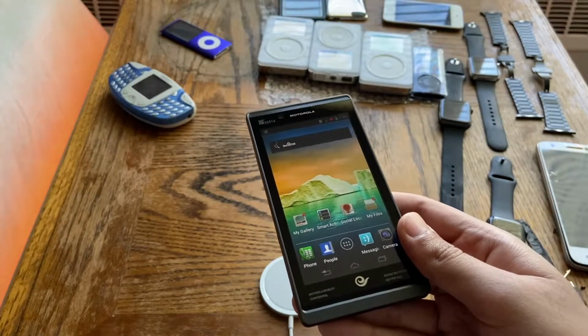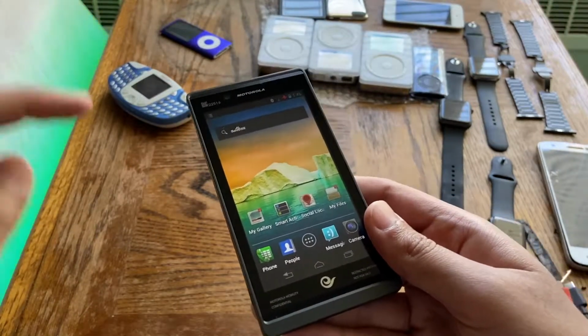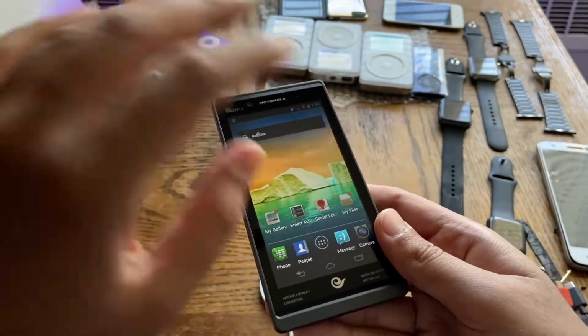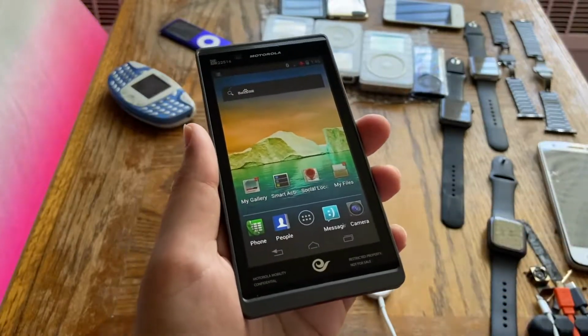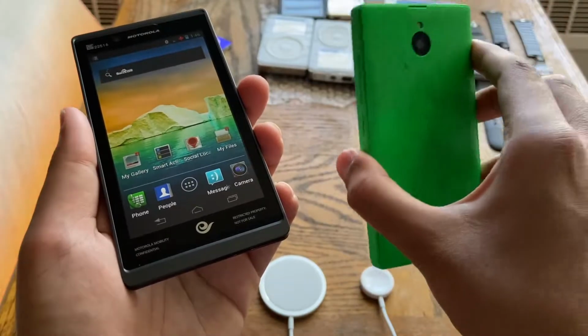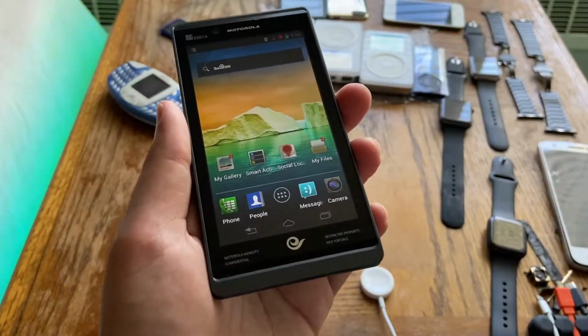The Motorola RAZR Z12 is a phone that was never released to the public. Though this thing is rare, it was at least released to the public. That thing was never released, it was cancelled. And here's another sneak peek at another prototype video that's upcoming. I'm not going to tell you what this is, but it's another prototype that was never released.